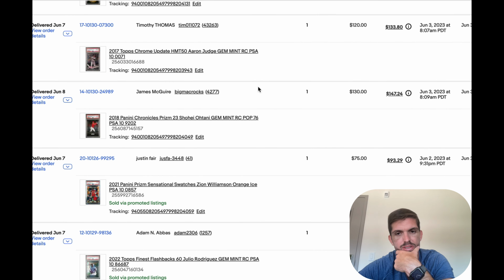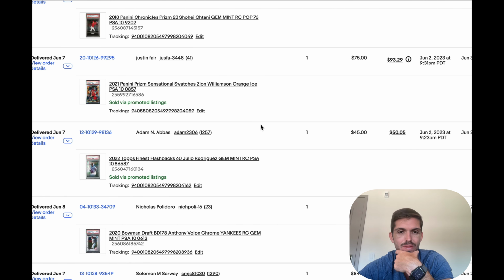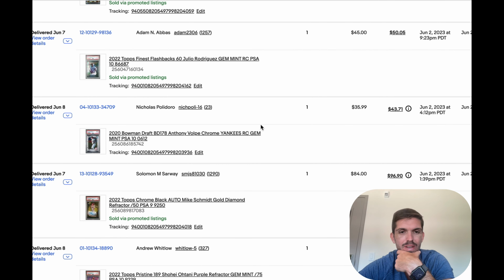Okay, that's a good sale, very good sale. A Zion Williamson second year orange jersey, $75. Yeah, dude, let's go. Do that all day long.